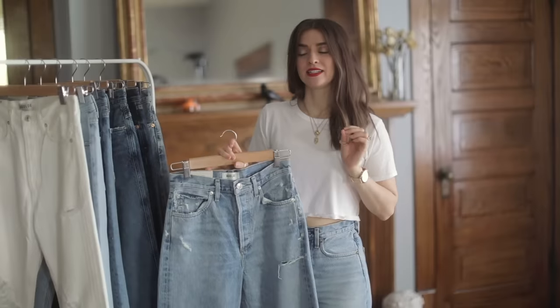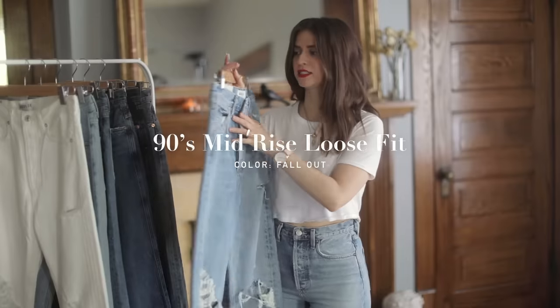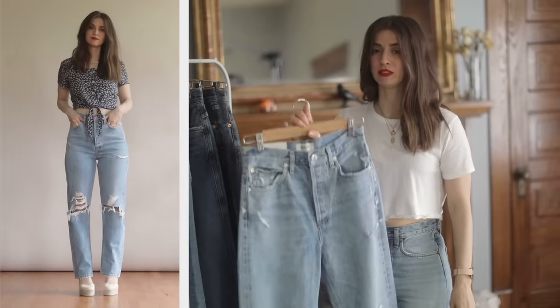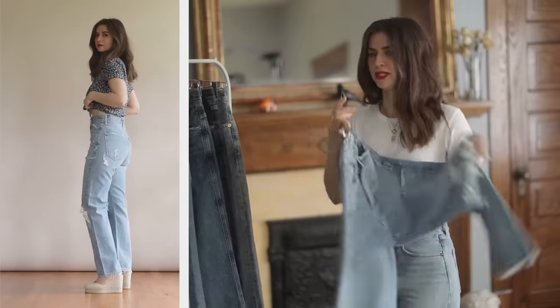Next is a different variety of the same pair of jeans. This is in the variety called Fallout, and this is a size 24, but I also got a size 25. I would say that this one seems even looser than the ones before. I could have sized down even one more if I wanted to, and let me just put them on real quick.